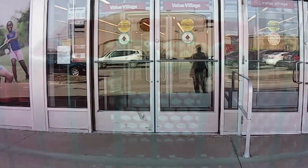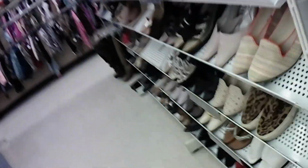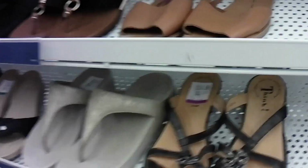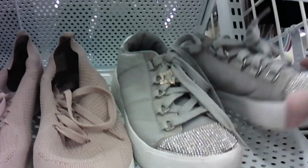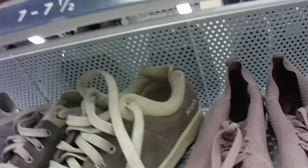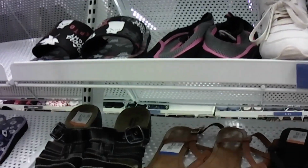So the first place I go is the shoe section in this store. I tend to ignore the smaller sizes, the 7s and under, or the 6.5s and under, because they don't sell nearly as fast for me. I love this section in this store. Usually I find some really great buys. They miss a lot of good brands.